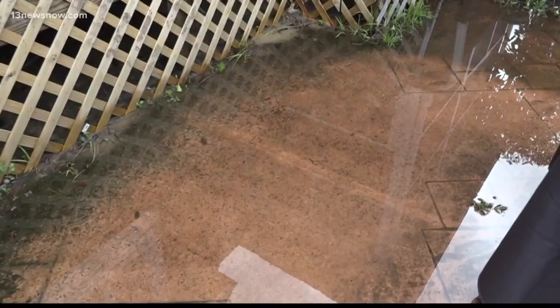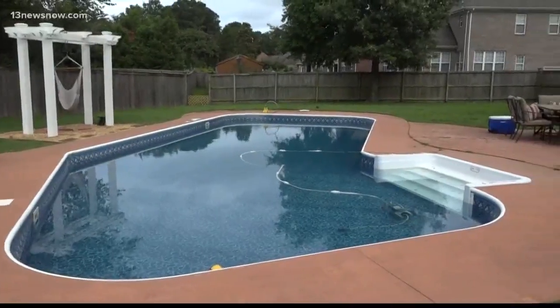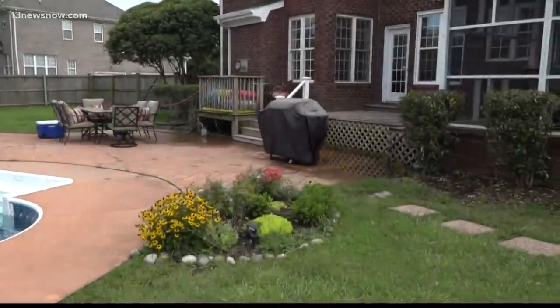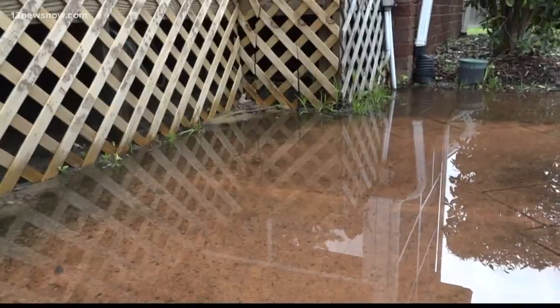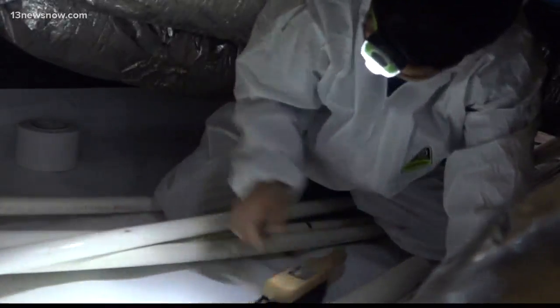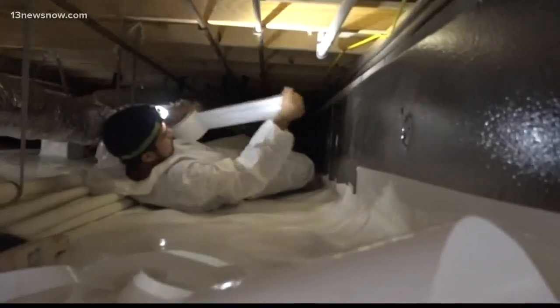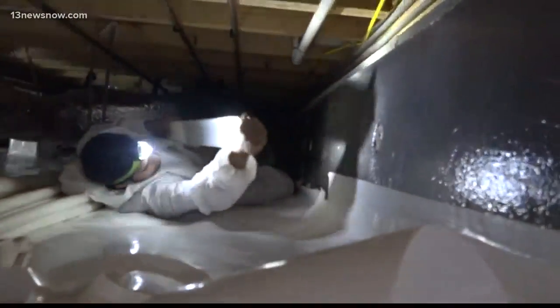Steve says these important measures underground should protect the home from the standing water up above. We've got a pool in the backyard and the water's feeding towards the house, which you never want. You never want water heading towards the foundation. It can create long-term and short-term foundation problems. Each flooded crawl space can take up to 3 days to repair. JES says it's a lot easier and cheaper to get the work done beforehand. Don't wait until it's too late.